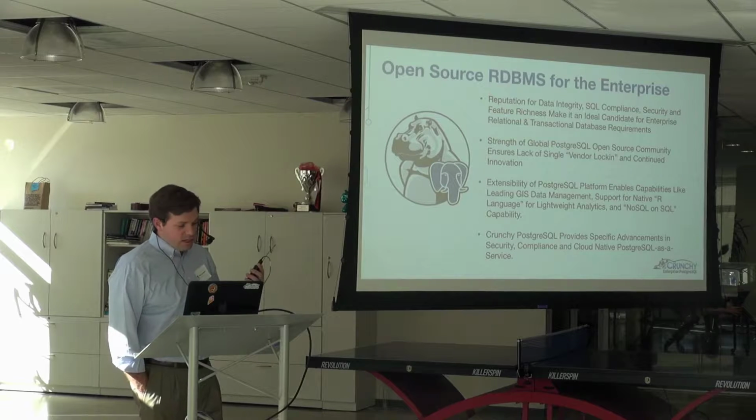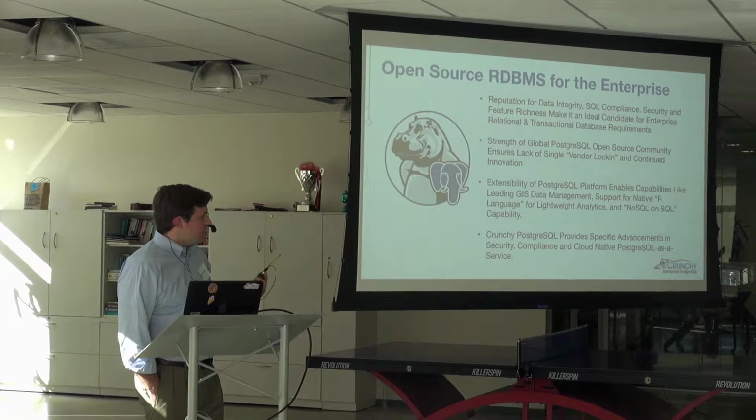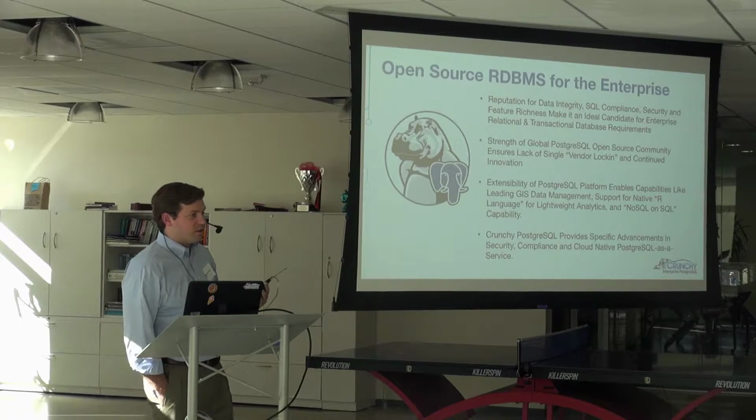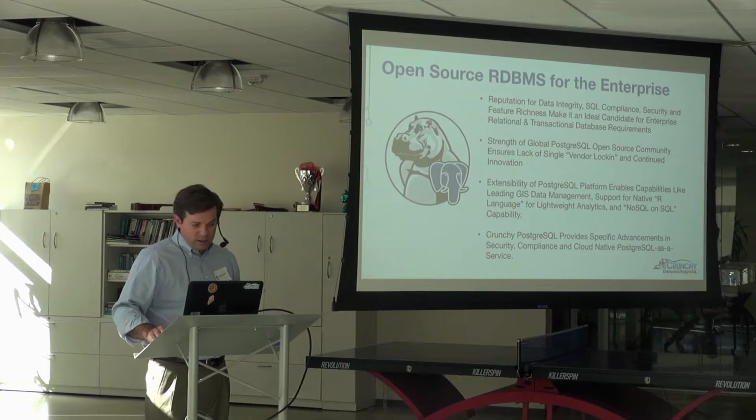And then Crunchy Data brings a lot of additional capabilities in terms of expertise and certain technologies to enable Postgres, cloud native Postgres, or Postgres as a service on various platforms, namely why we're here today, Pivotal CloudFoundry.